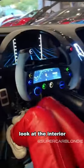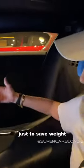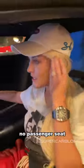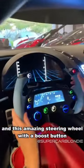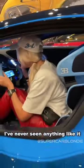Wow, look at the interior, look at this. The map of the racetrack here all lit up in the middle, and there's only one seat, as you can see, just to save weight. No passenger seat, and this amazing steering wheel with a boost button. Oh my God, I've never seen anything like it.